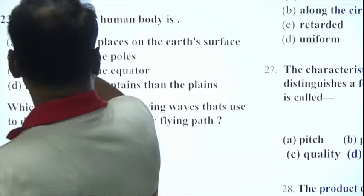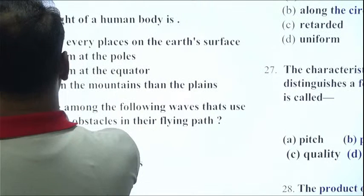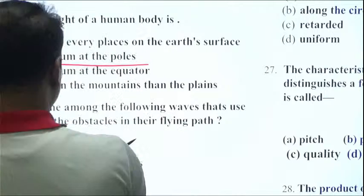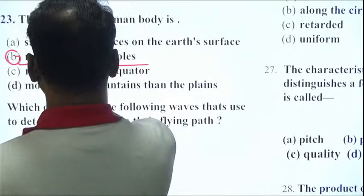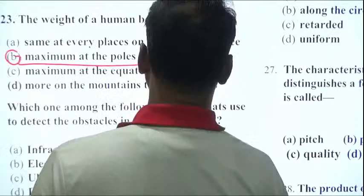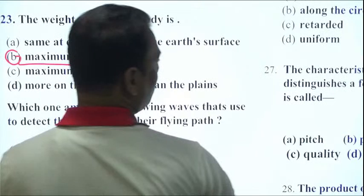The weight of a human body is same at every place on the earth surface, maximum at the poles, maximum at the equator, more at the mountains and the plains. The answer will be the weight of a human body is maximum at the poles. Okay. 24.